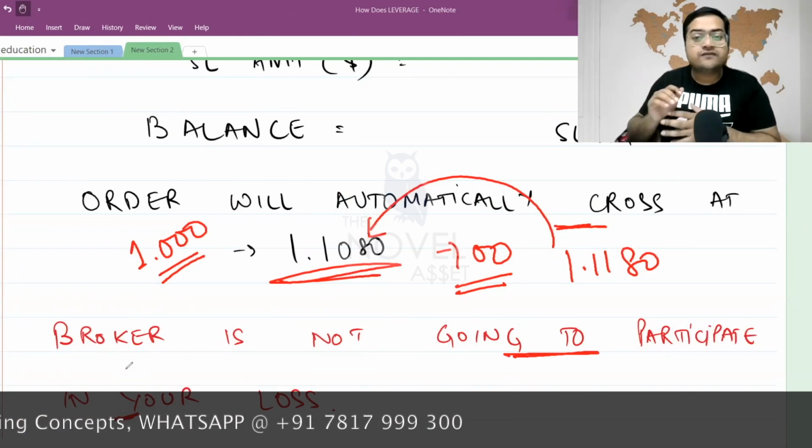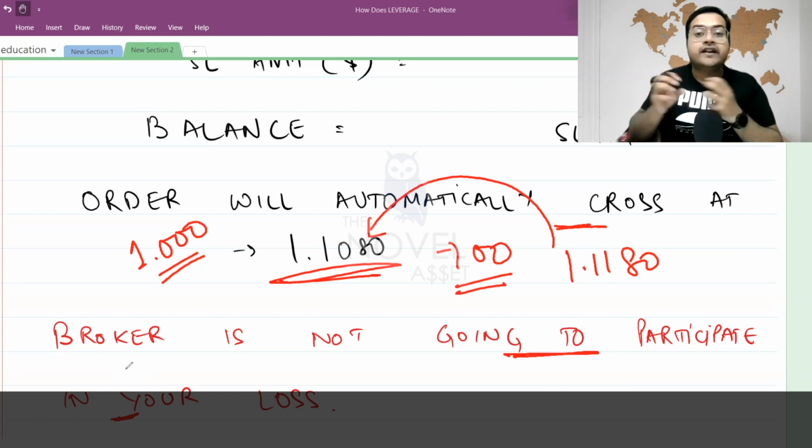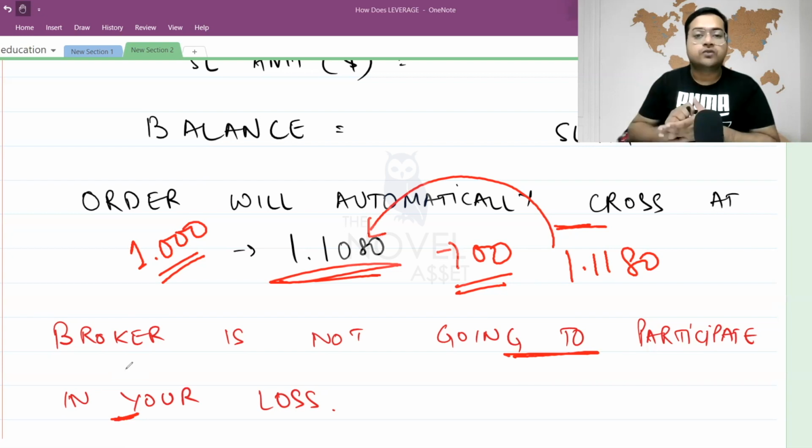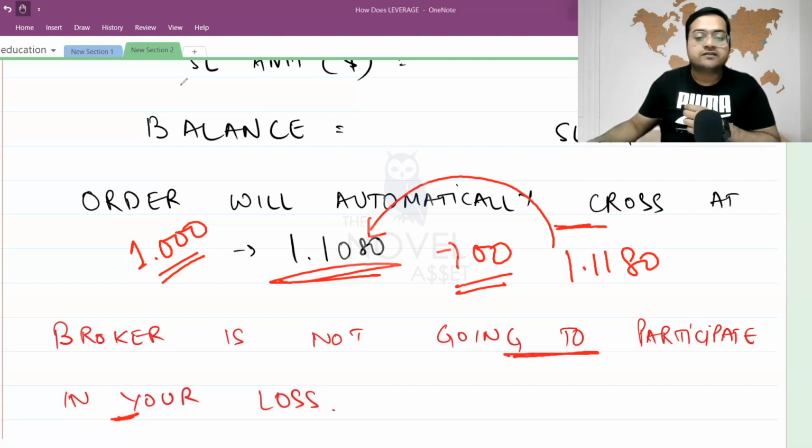So I believe that this was a very basic query, but it is highly important because many people who are entering the forex market don't understand the concept of leverage and how it works. So I believe that with this video, I'm able to make you understand the concept of leverage and how it works. And if you still have any query, you can put it in the comment section. I'll make another video to help you understand with more examples in the market.